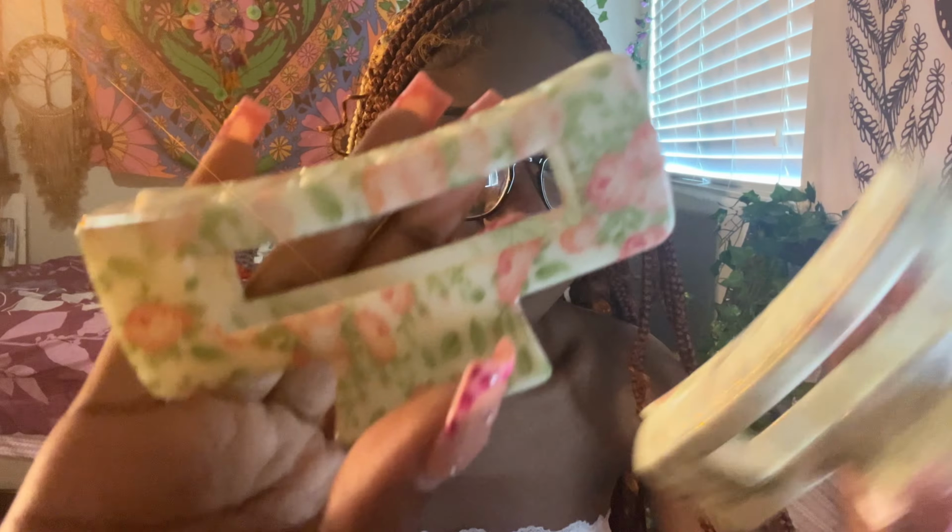And then this is my last non-clothing item, these little claw clips. Here they are out of the bag. Look at that. It gets like a Victorian type painting. Yeah, I don't know how I'm gonna style these yet, but I'll figure it out.